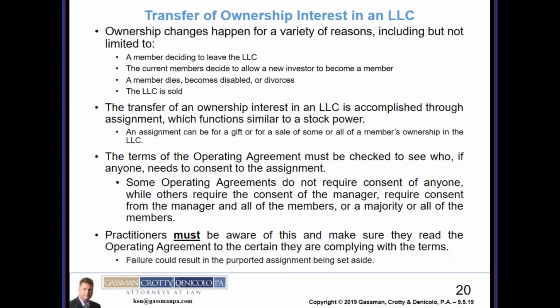When you're transferring the ownership interest, you do need to make sure you double check the rules that are stated in the operating agreement. Sometimes there are restrictions on the ability to transfer certain shares. Other times you need the consent of all the members. Sometimes it's just the unanimous consent of the managers. Sometimes you need the manager and a majority of the members. Again, you actually need to read through the operating agreement, especially if you're dealing with an entity that you did not create, because your base rule does not necessarily apply to the operating agreement for that entity.